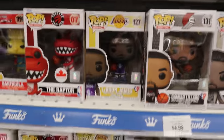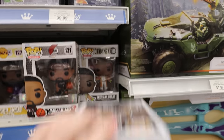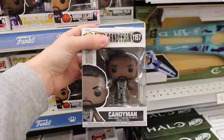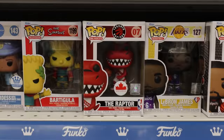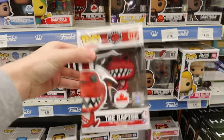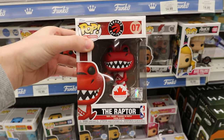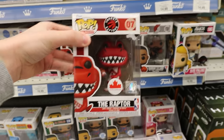And then right below the Riddler, they actually have some new sports ones. They've got Damian Lillard, LeBron James. I think this is a new one. It seems to be a new Lakers jersey. And then over here, they did get in Candyman. I know that there is a Chase for this one. They have both, but it doesn't look like they've got the Chase one. And then they also got in the Raptor, which is a Canada exclusive. If you guys haven't seen this one before, I see this one everywhere. That's my problem. You guys might see the ones if you're from the US that isn't a Canada exclusive, but this is the one that I see everywhere. I'm looking for the other one.